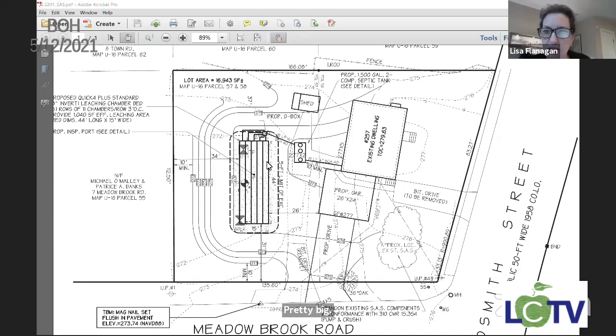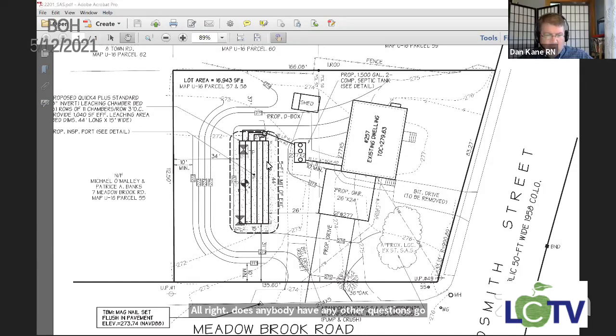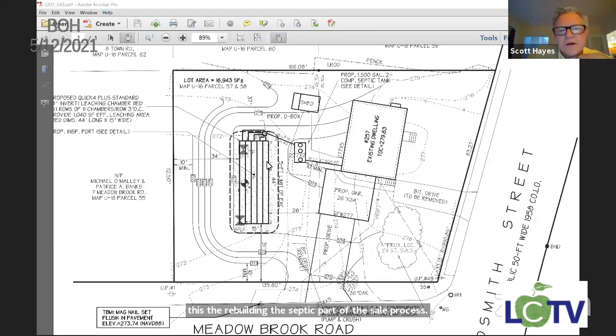All right, does anybody have any other questions? Go ahead, Dan. Quick question. So the current owner is Leon Sawin. Is this property being sold? Is the rebuild of the septic part of the sale process? Yeah, the property has been sold. Green Hut Homes recently acquired it. They purchased it a few weeks or a month ago.